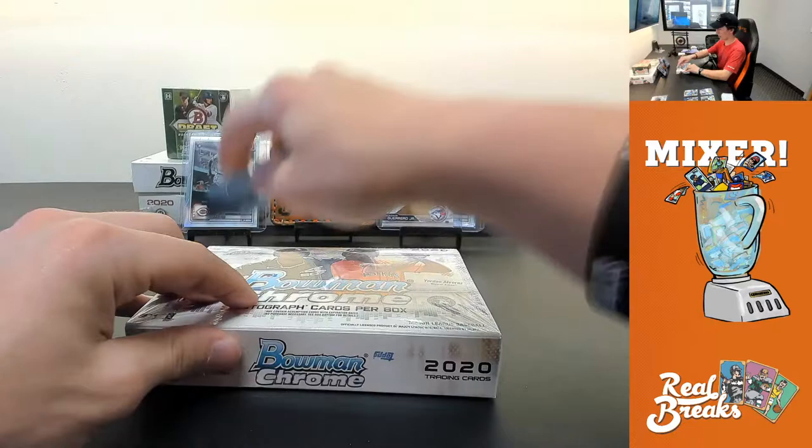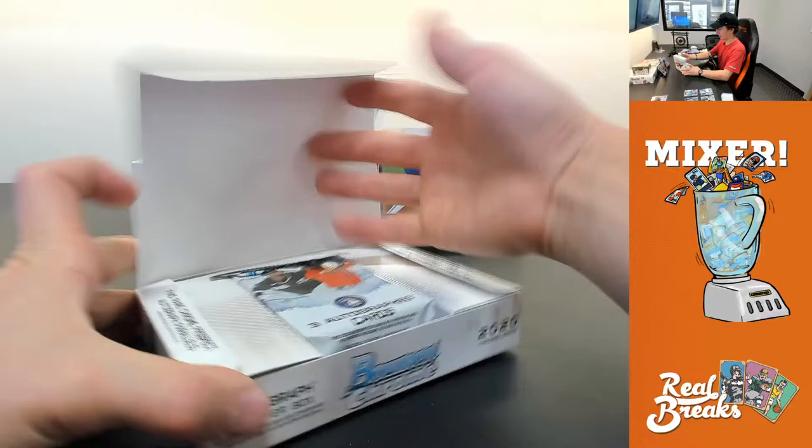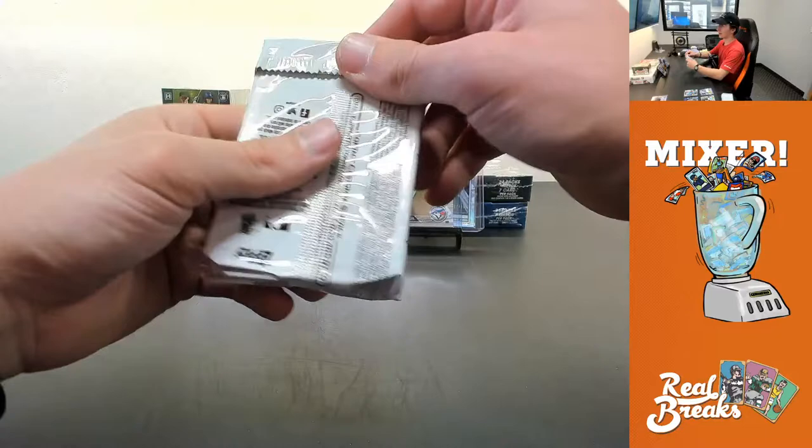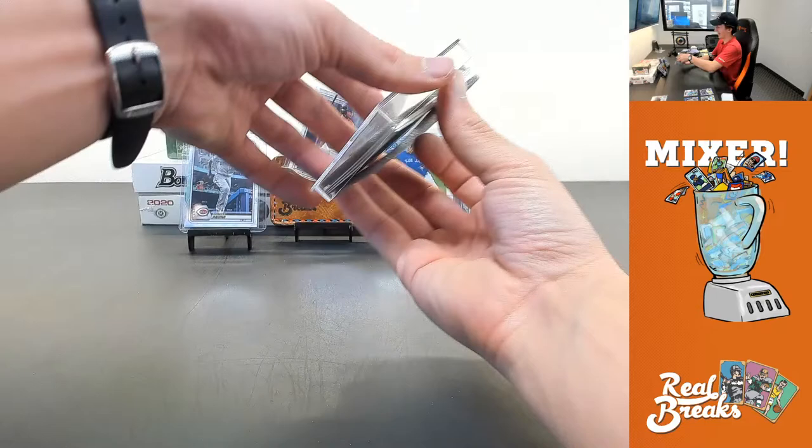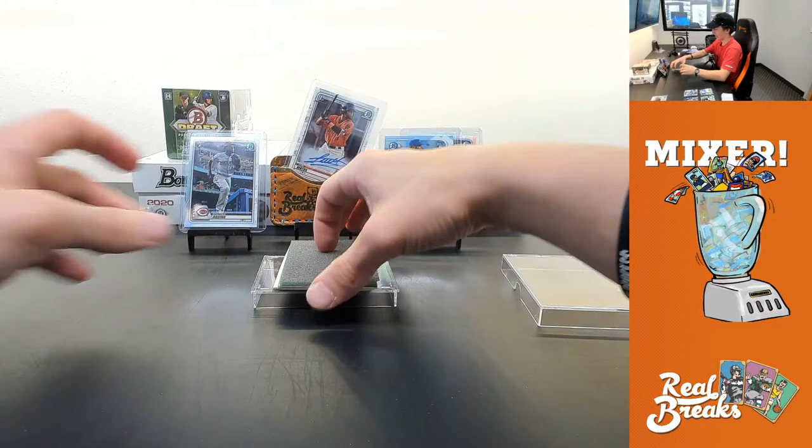Third box of the break, 2020 Bowman Chrome HTA. Even better, Mike. That just makes it better. All right, let's go. Bowman Chrome HTA, three autos.